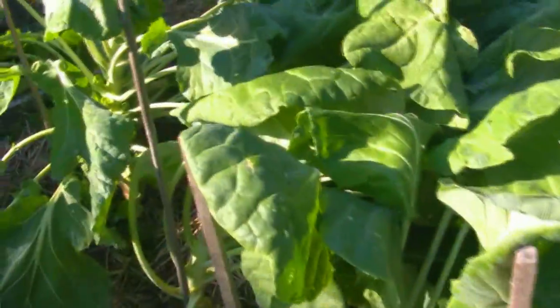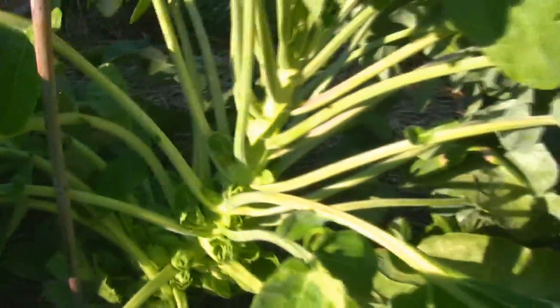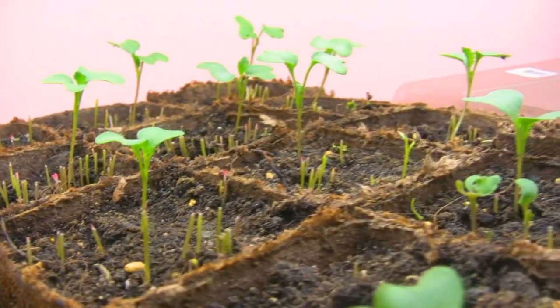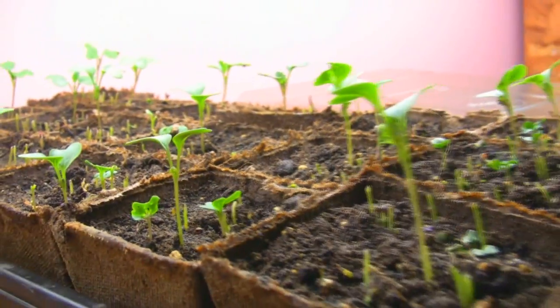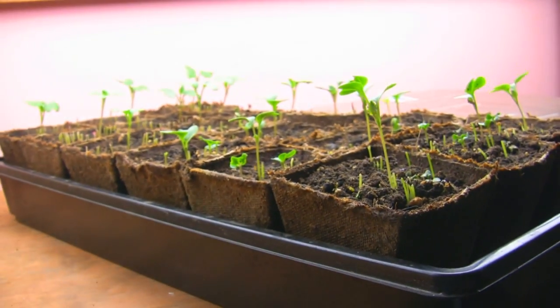This vacant aisle here is where the broccoli used to be. It's all done for. We had a pretty good season. And this is Brussels sprouts, which they're starting to show some sprouts down in there, but nothing harvestable yet. Inside we have some cabbage and broccoli seedlings going, and we'll get those into the garden a little later this month for a nice fall crop.